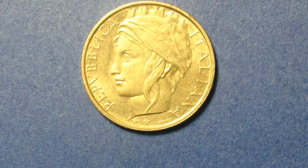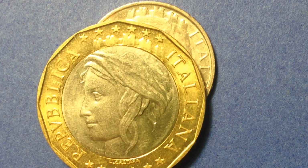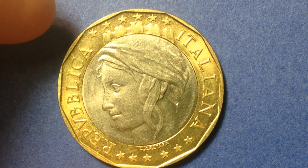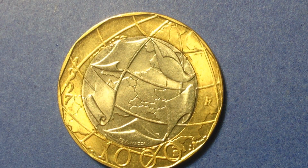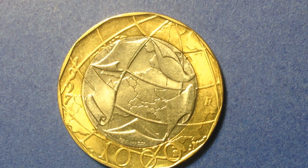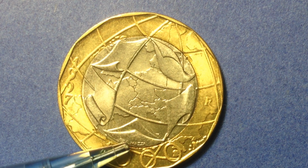I wanted to bring in another coin for comparison. This one right here was made a little bit later, but it is 10 times the value of that 100 Lire coin. So this coin right here is worth 1,000 Lire. When we flip it over to the reverse side right here, we see the 1,000 on the left right down here. We see the date it was made, 1997. This coin was made from 97 till 2001, so a very short run. We see that R mint mark. We see the engraver's first initial and then last name down here.